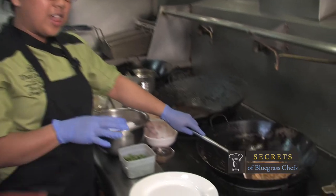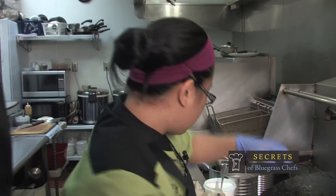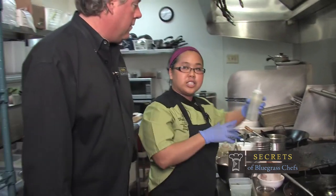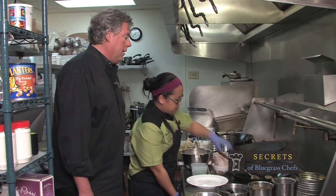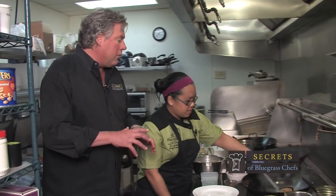I've also added some fish sauce. Okay. So classic in Thai cooking. Nice salty element to the whole dish. And then for our sour, we're going to add a dash of white vinegar, just plain white vinegar. And like you said, that's a secret, getting all those flavors kind of in balance. Yeah. You have them all in there, but you want to make sure one doesn't overpower the other one.